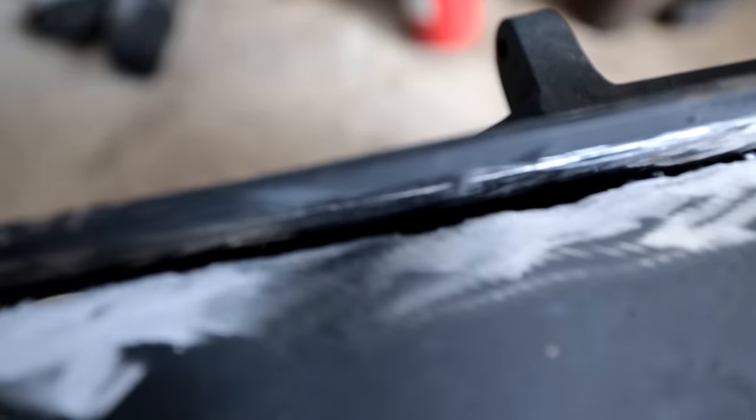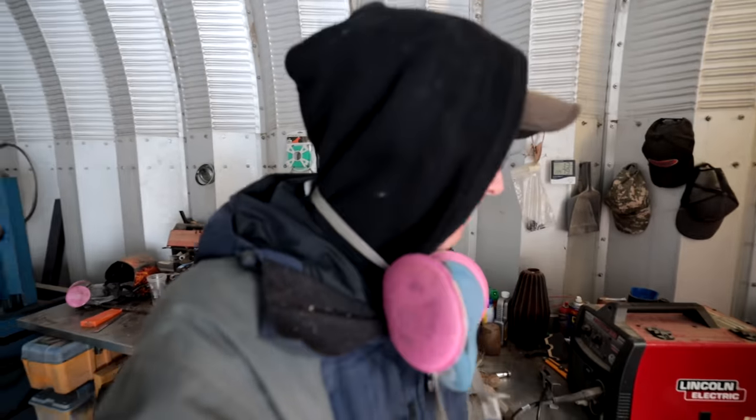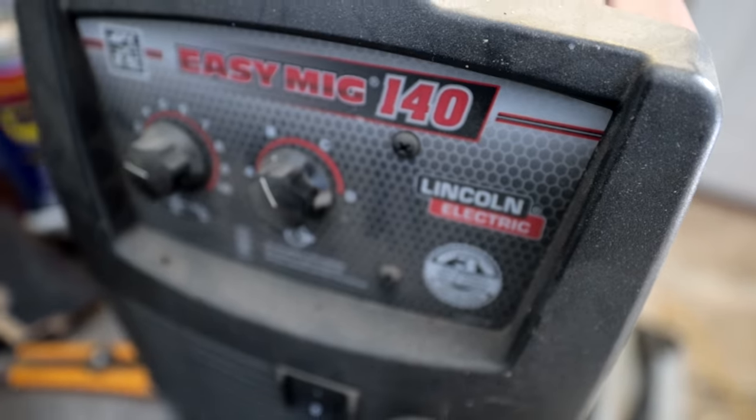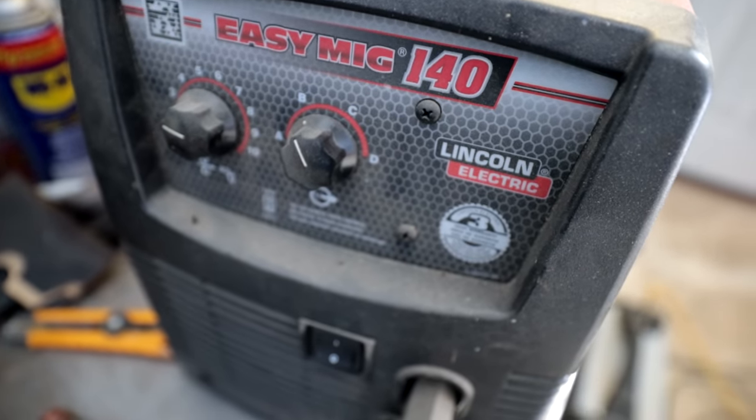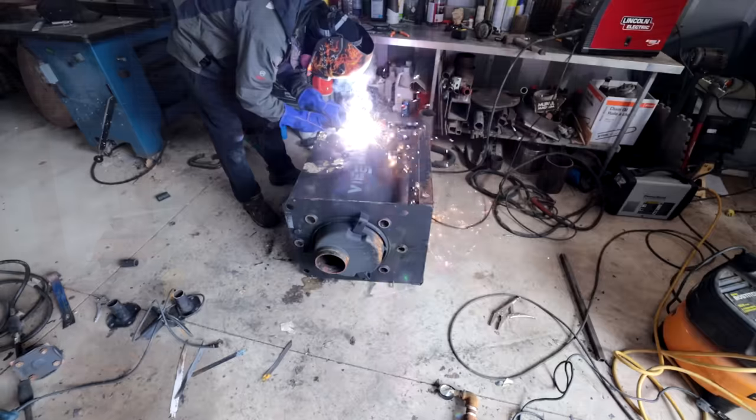What I'm using to weld this thing is my Lincoln EasyMig 140. What does that mean? I don't know. It's a welder. It's red. It says Lincoln Electric on the side. I think I picked it up from my local hardware store a while back because I wanted to stick things together. So I bought a welder. Do I want anything more than that? No.